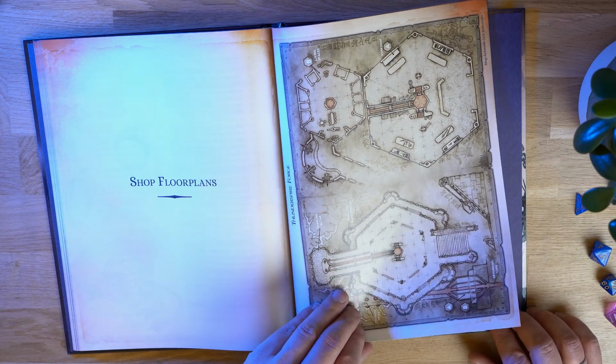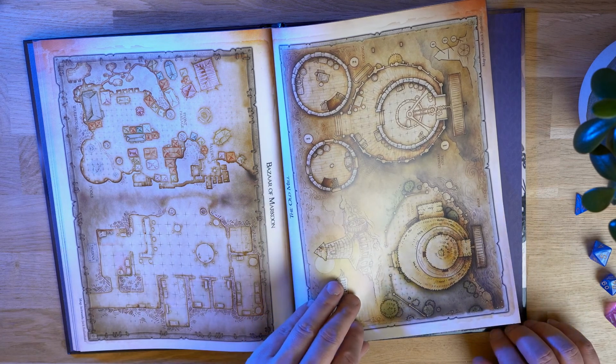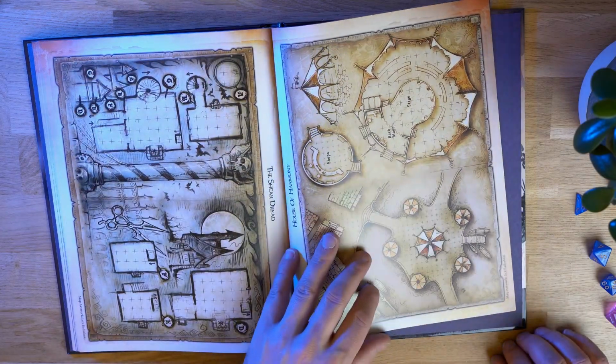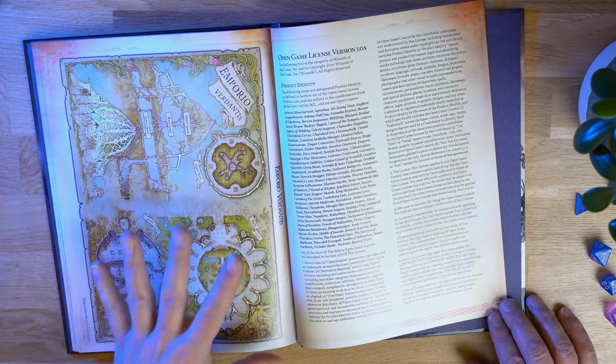The book closes out with the floor plans of the pre-made shops that are presented at the start of the book. So there's the floor plans, and they're really nice quality artwork. So you'll find all of the maps for all of the shops in this book at the end of the book. Really cool stuff. I love maps. I don't know about you, but I really like maps.